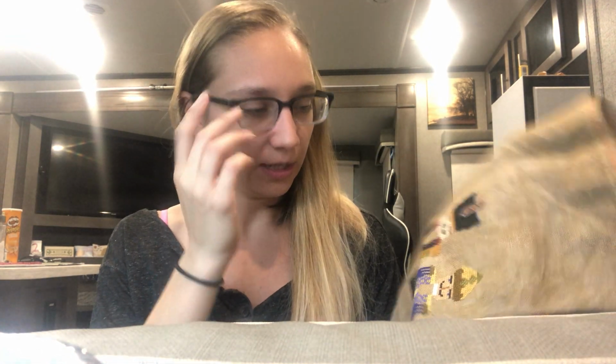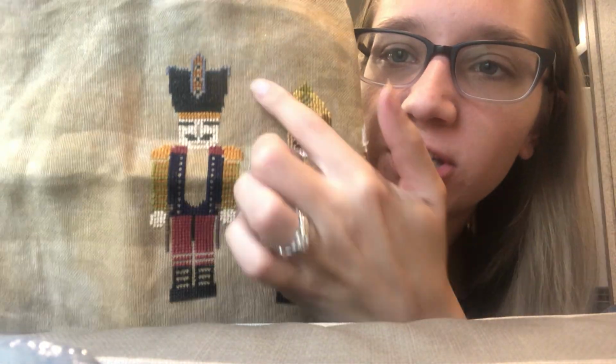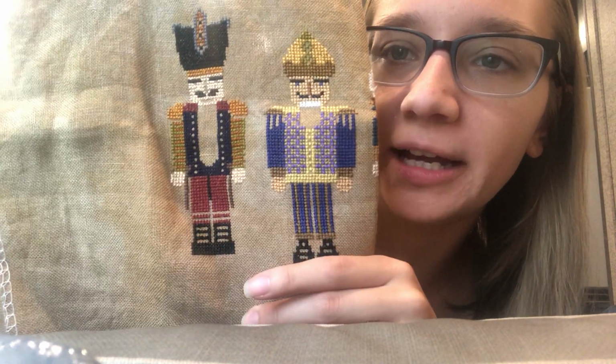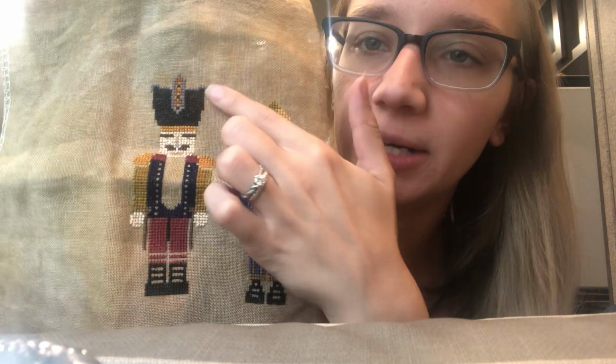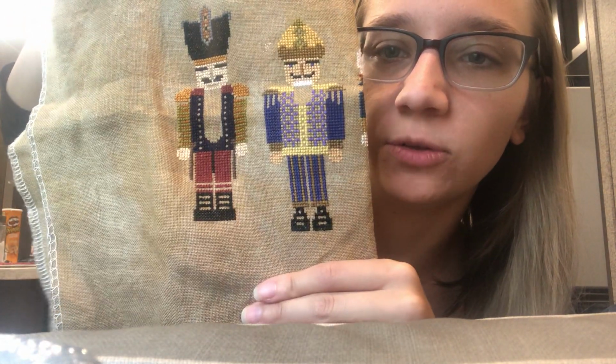So I'm gonna show you the guy that I worked on first. I finished his hat, I finished his boots. I think that's all I had to do for him. I didn't work on him for very long, but his hat needed to get filled in with black, which is 310, and then his boots need to get filled in with 310.